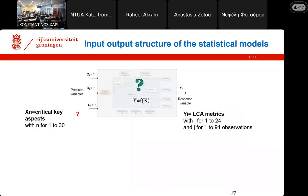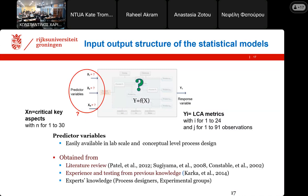And let's now see how we can identify, for the training of the models, the predictor variables, X. The basic principle to select and apply this set of predictor variables is that they should be easily available at lab scale and conceptual process design levels. This set of predictor variables for the particular models has been inspired from literature, previous efforts applied in green chemistry principles assessments, testing and experience from the authors of this effort, and experts' knowledge. We usually ask experimental groups or designers what information can be available, either published or via experiments.